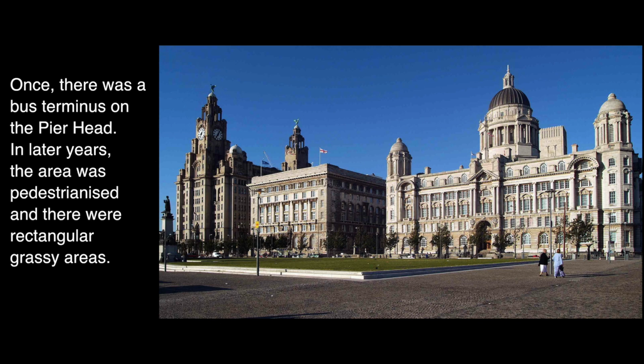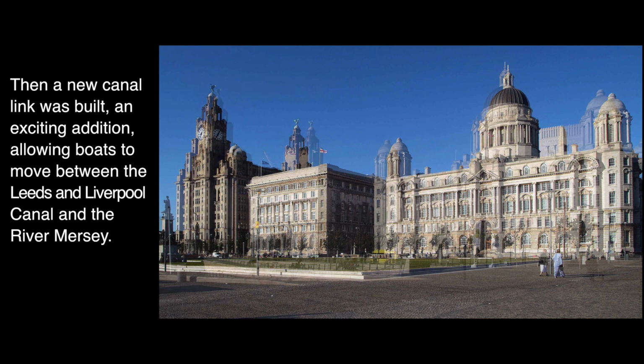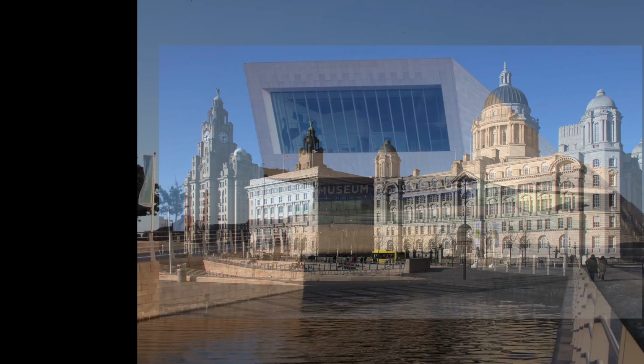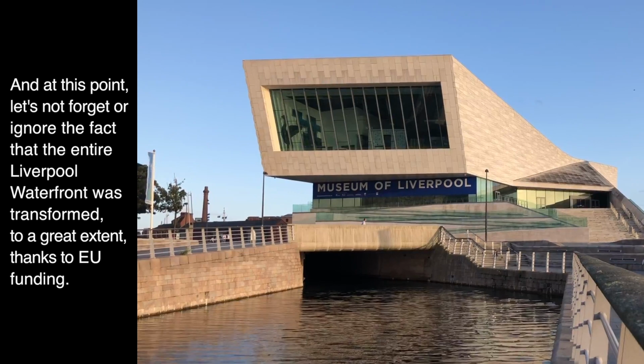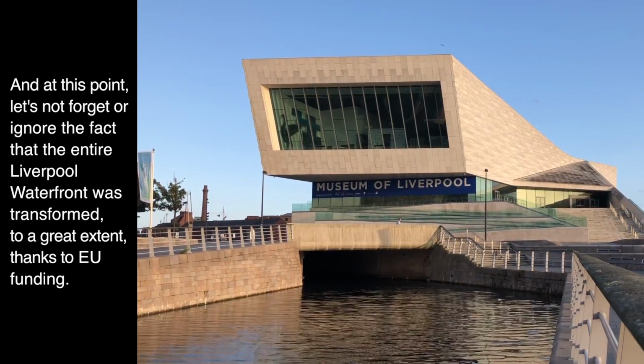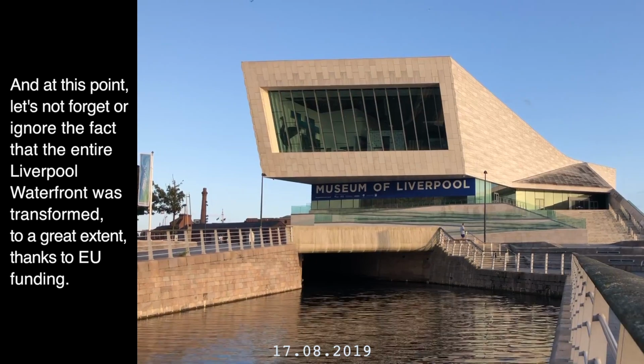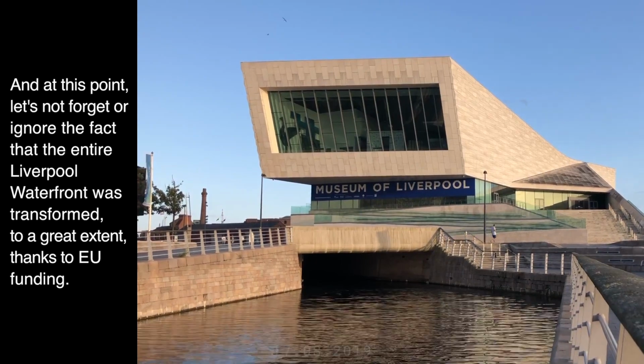Once there was a bus terminus on the pierhead. In later years, the area was pedestrianised and there were rectangular grassy areas. Then a new canal link was built, an exciting addition allowing boats to move between the Leeds and Liverpool Canal and the River Mersey. And at this point, let's not forget or ignore the fact that the entire Liverpool waterfront was transformed to a great extent thanks to EU funding.